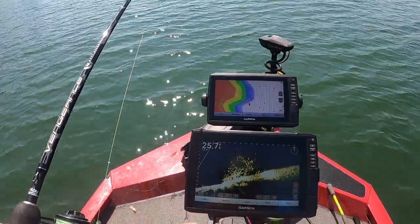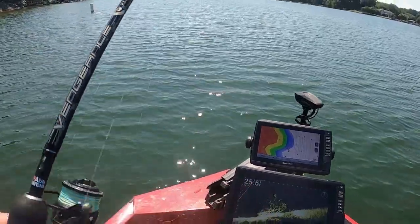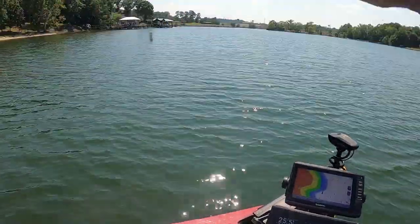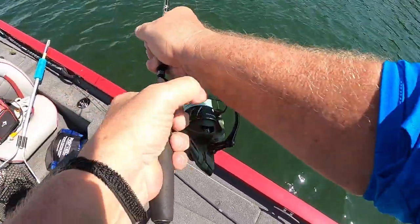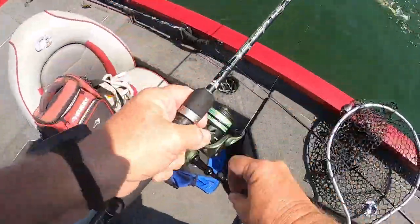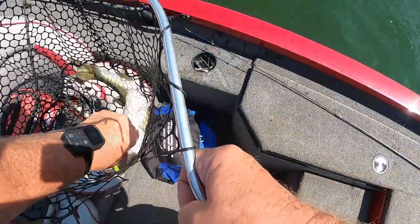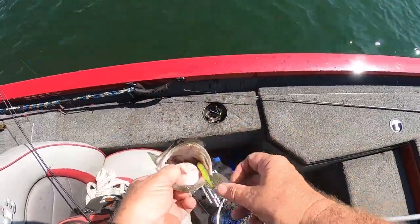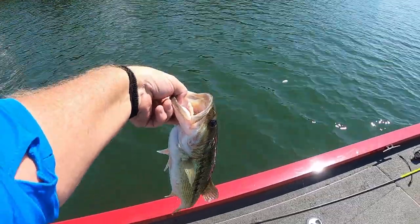Going down. Ooh, that's a good one. That's a good one. Good fish, good fish. Come on over here, Mr. Bass. Come on over here. There's a good one. Ooh, that's nice.